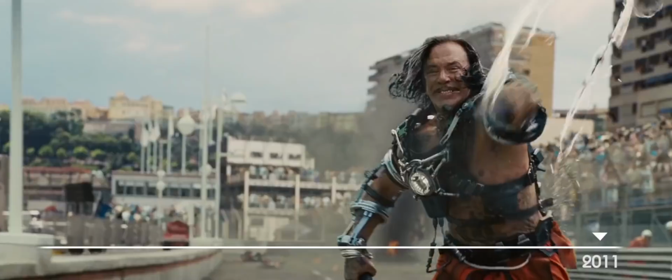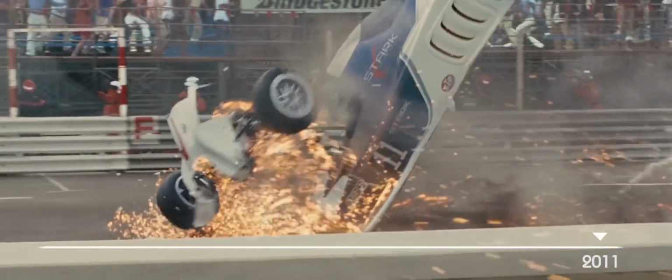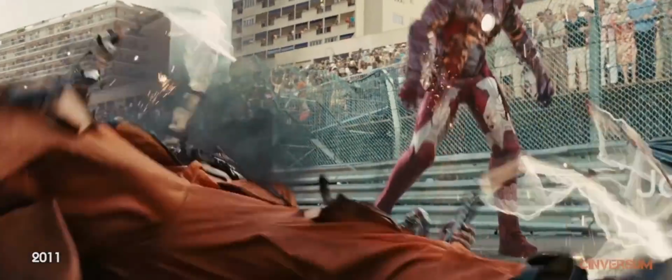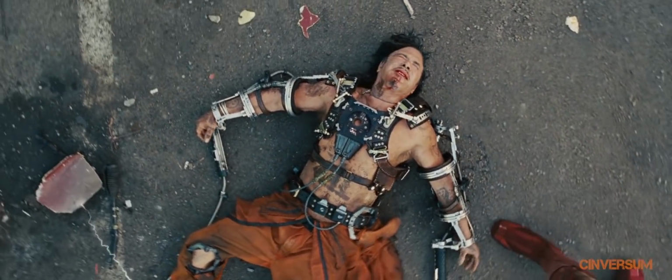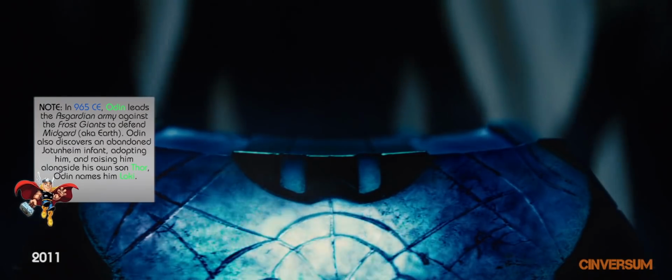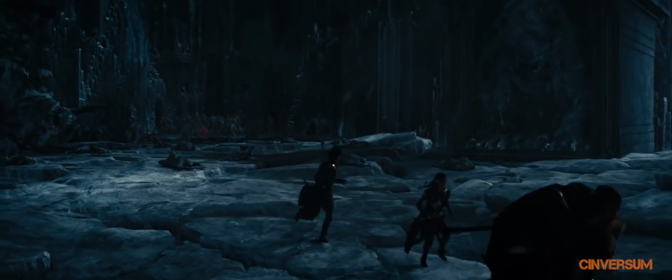Now fast forward to 2011, Tony is attacked by Ivan Vanko during a race at Circuit de Monaco, but he manages to defeat Ivan. Meanwhile, on Asgard, Thor's coronation is interrupted by frost giants breaking into Odin's treasure room, and then Thor, against Odin's orders, brings the battle to Jotunheim before Odin puts a stop to it. Odin strips Thor of his powers and banishes him to Earth.